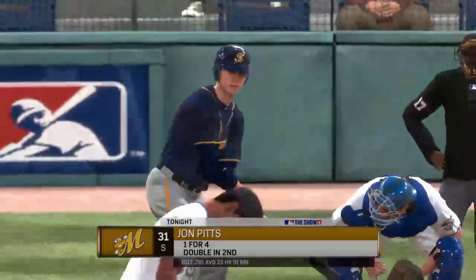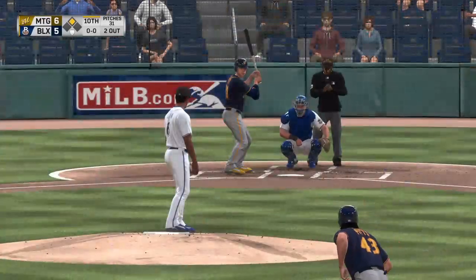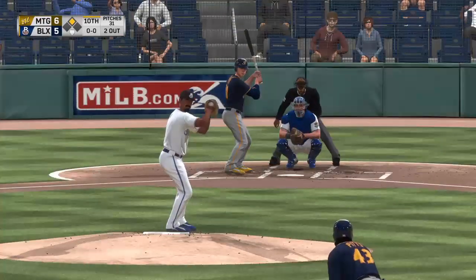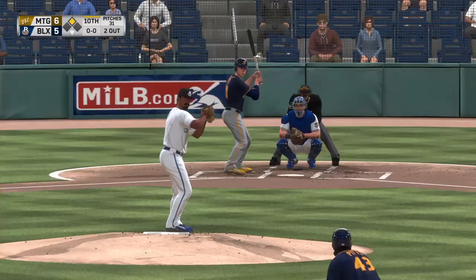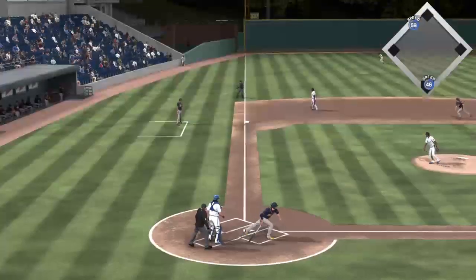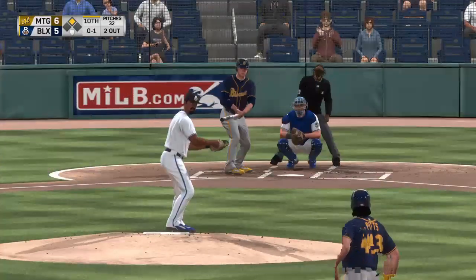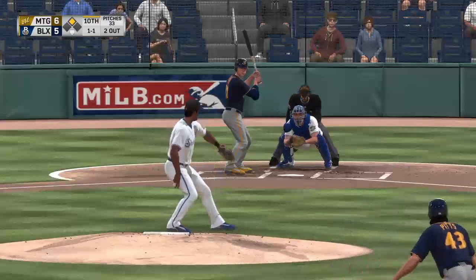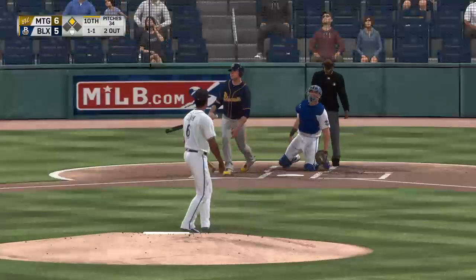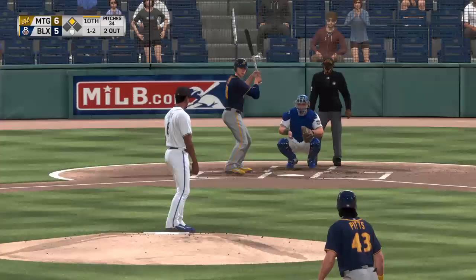Now to the plate, the right fielder, number 31, John Pitts. Looking to keep this a 1-run game. The pitch. Hot shot down the line. Runner in scoring position. Ready with the 1-1. Now a ball hit foul off to the right and up into the crowd.